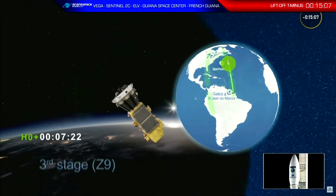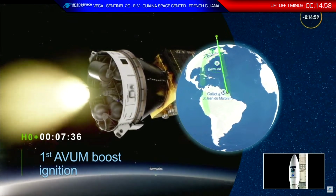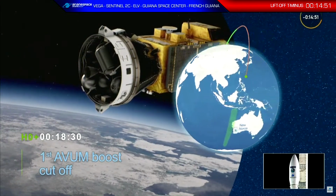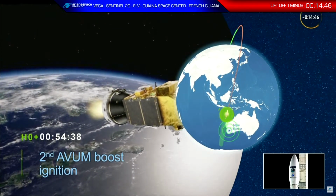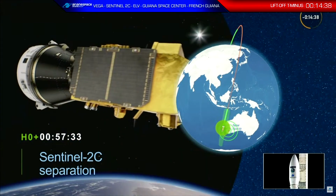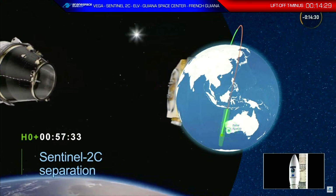And coming up is the first ignition of the upper stage, the AVUM, which is rather special because it uses liquid propellants. It will shut down in a bit more than 10 minutes later. We will then have half an hour of a ballistic phase, which will lead us over Australia, where the AVUM second ignition will be carried out for 1 minute. Shortly after, Sentinel-2C will be separated on a Sun-synchronous orbit, which means that the satellite will always be in sync with the Sun, allowing for consistent lighting conditions for the areas observed.